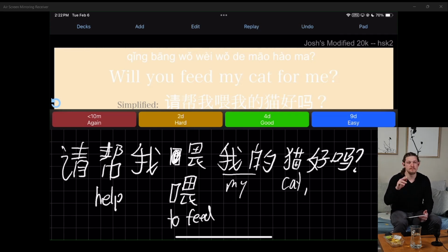In Chinese, they don't use commas to separate things. But whenever you would read this, or if you were to speak it, there would be a little bit of a pause before the 好吗? 请帮我喂我的猫, 好吗? Alright, so you're turning that statement into a yes or no question with that ma at the end.